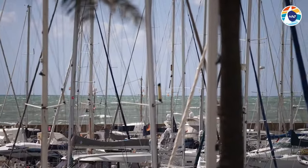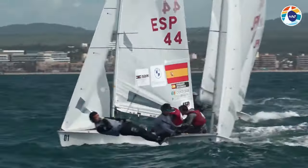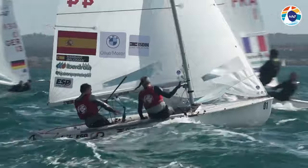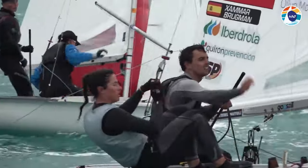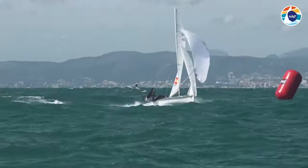We are finally 470 world champions. We've been so close many times, and obviously we are extremely happy with the week. Yesterday we knew, you don't get too many opportunities like this, and it was a long wait, but in the end it came at the best moment. We still have a lot to do and a lot of work to do, and we're excited about it, but it feels amazing to be able to achieve this title here with the team and with Jordi.